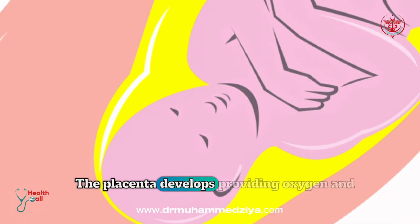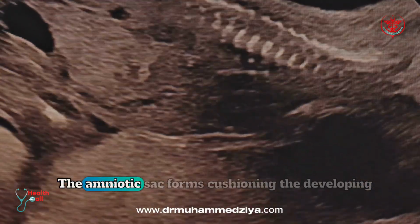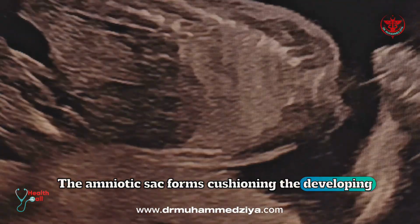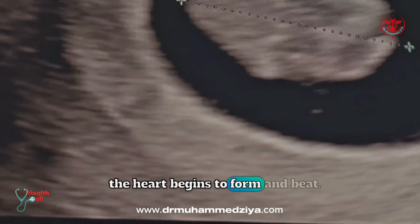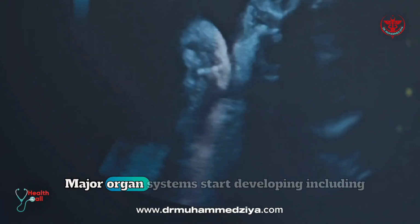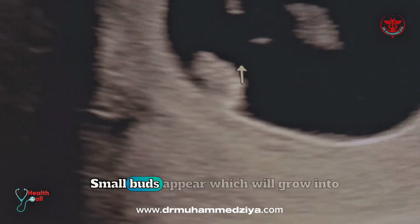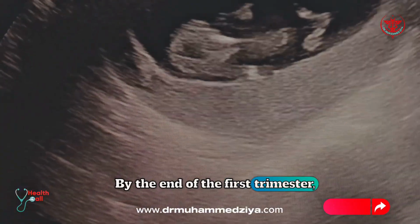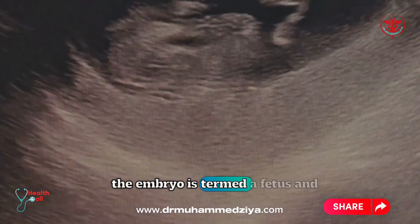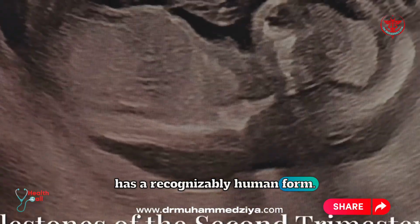The placenta develops, providing oxygen and nutrients to the embryo. The amniotic sac forms, cushioning the developing life. Around 3 weeks after conception, the heart begins to form and beat. Major organ systems start developing, including the brain and spinal cord. Small buds appear which will grow into arms and legs. By the end of the first trimester, the embryo is termed a fetus and has a recognizably human form.